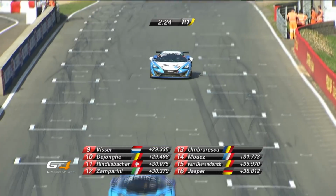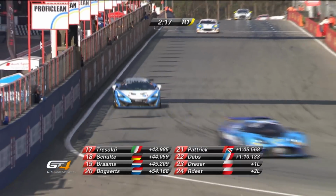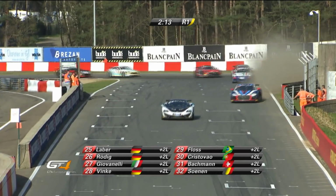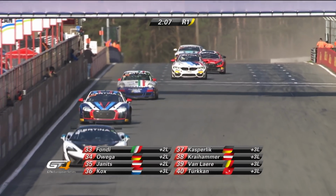The KTM with Gottfried Pilz at the wheel, number 24, is a lap down, and hopefully the flagging will be very good indeed. What's the gap now? 2.7 seconds, so the loss of lead was stemmed, only half a second that lap. 2 minutes 10 seconds remaining till the checkered flag can be unfurled.